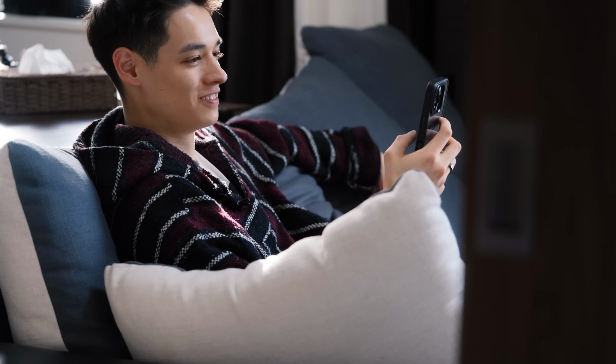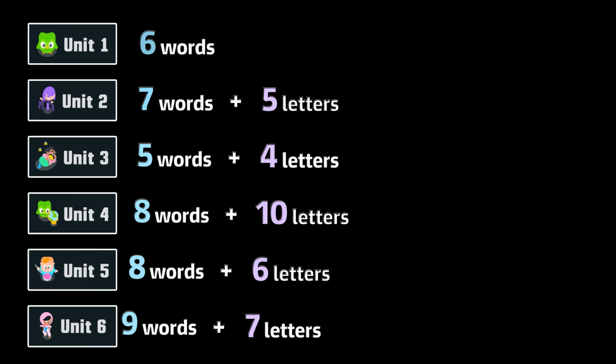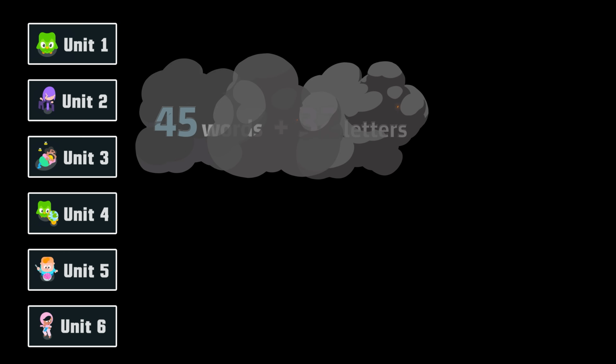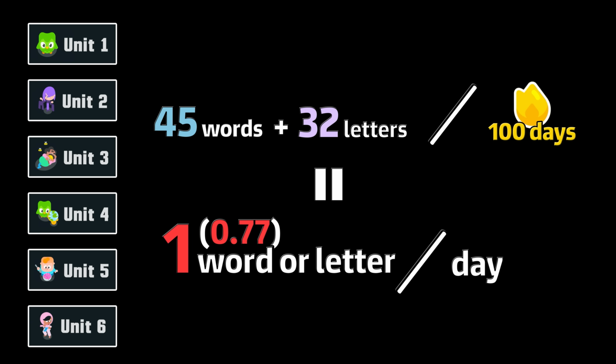But even with that initial amazement, I already began to see the problems after I finished the first unit. Just finished unit 1 and I learned 6 words total. Let's go. Okay, but it is unit 1, so maybe they're just starting off slowly. But that wasn't really the case. Here's the total content I learned from each unit. If you add it up and divide by the 100 days it took, it's only a whopping 1 new word or letter per day, if you round up.